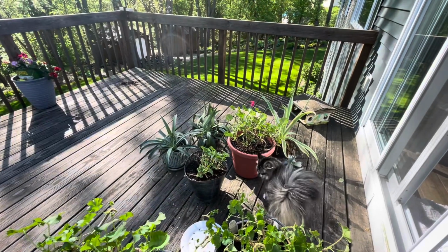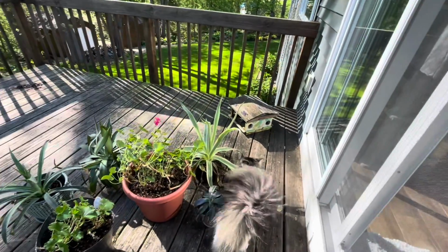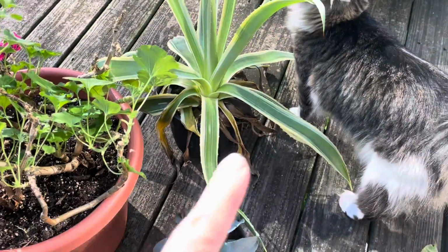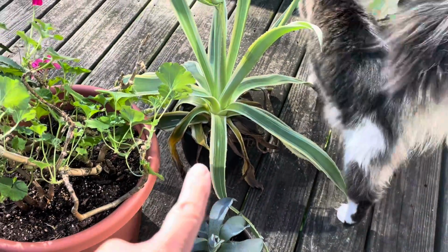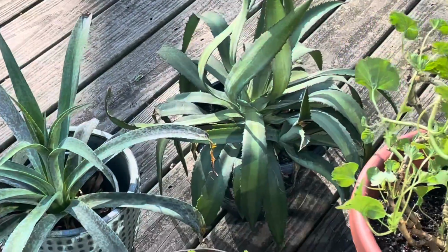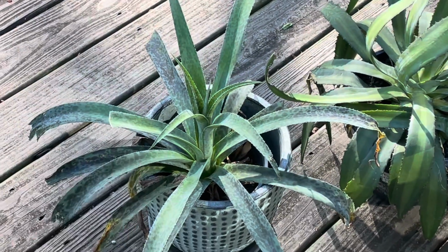I got the Mangaves out here. They do need to be cleaned up a little bit. And let's see, that one right there really needs to be cleaned up and transplanted into a different pot. And then this one over here had a pup coming off of it, so I need to transplant that. That one you can see isn't even planted in there.